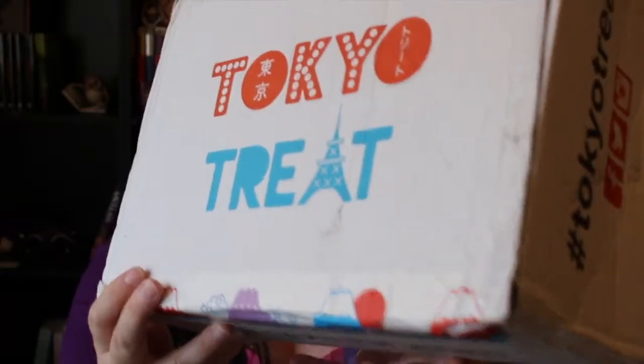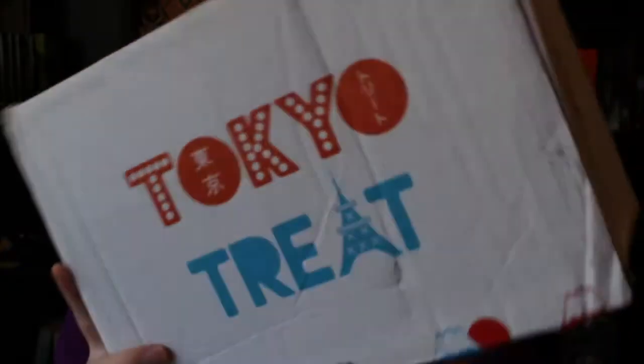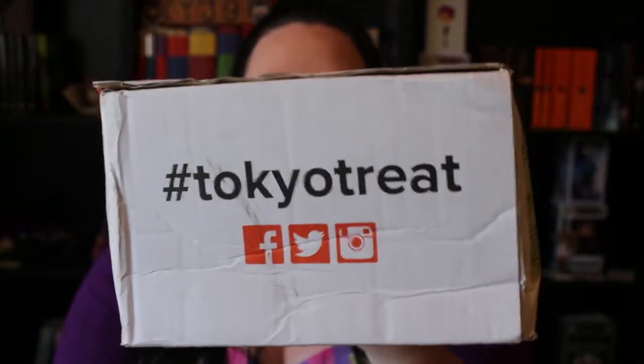Now, it has been a really long time since I've done one of these, and so I really want to get into it, but I did want to show you guys how battered this box was. The corners are all smooshed. It got really smooshed over here as well. This guy has seen something. Let's get into this guy.